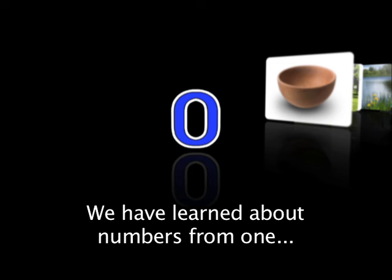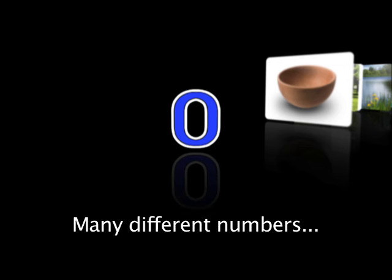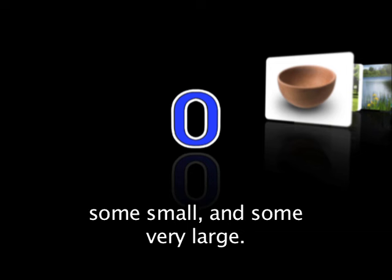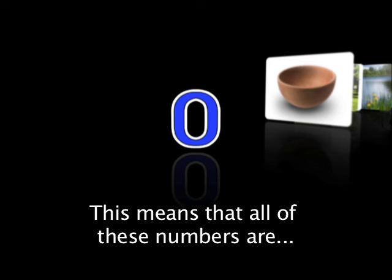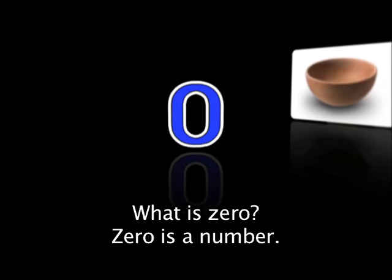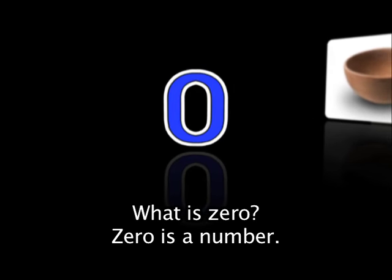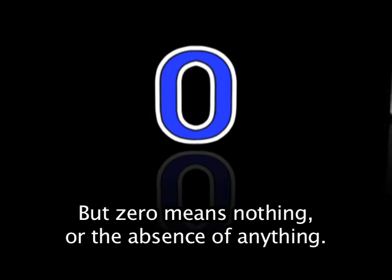We have learned about numbers from 1 to 1 million. Many different numbers, some small and some very large. All of these numbers are positive. This means that all of these numbers are greater than 0. What is 0? 0 is a number, but 0 means nothing or the absence of anything.